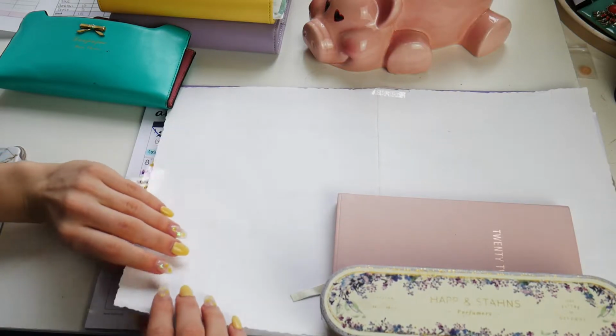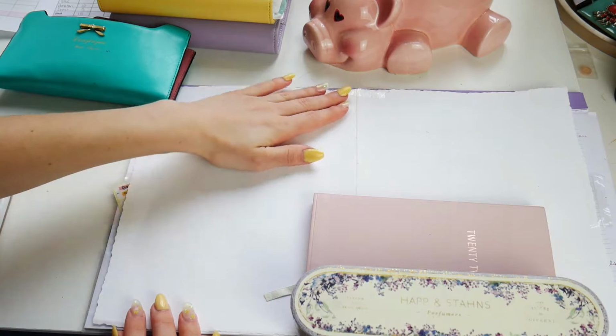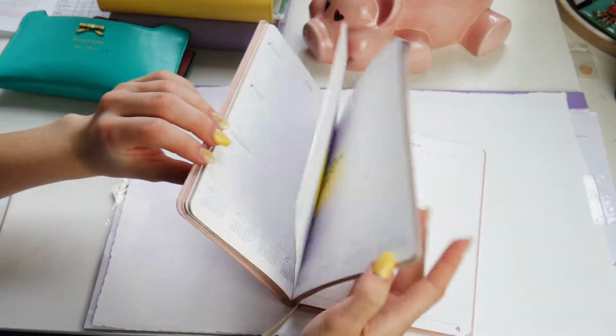And also, sorry for my crappy setup here. This is my planner and it's glued into my desk, so I have something covering my planner because I don't really want to share that with everybody.